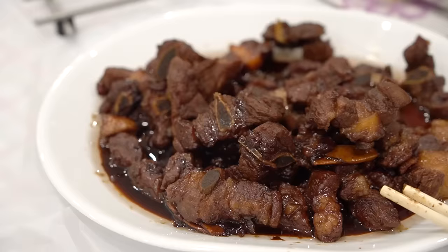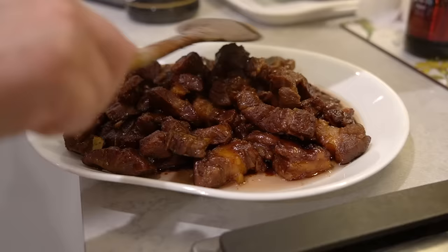There we have it. This is my mom's sweet and sour pork ribs. It smells absolutely amazing. I'm just going to sneak a bite before everyone else comes to the table. It's so good. It's so appetizing. It goes so well with rice. I'll put a link to her recipe in my description, and if you do try this, let me know how you go.